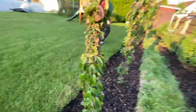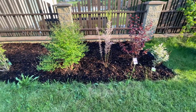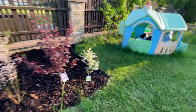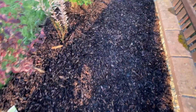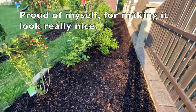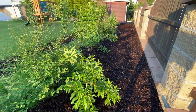So yeah, this is our other side. It's all finished. We cleared up the other side here, so the grass will not grow. As you guys can see, it's nicely done here now. I dug it up, you guys. I was the one that dug it up. I forgot to show you, there's that white flower, but I don't know what the name of that is.